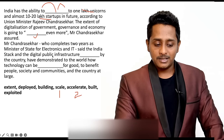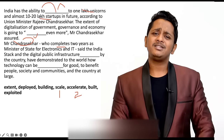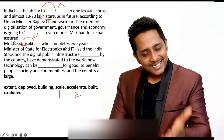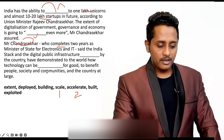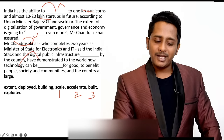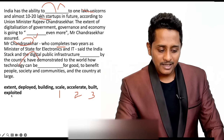India stack and the digital. See, I'm not reading Chandrasekhar, who completes 2 years. I'm not really interested in Chandrasekhar nor his daughter. Hope you're getting it. What I want is the correct answer. The India stack and digital public infrastructure dash by the country. Infrastructure is created, built. And how the technology can be put: technology can be deployed. This is a collocation.